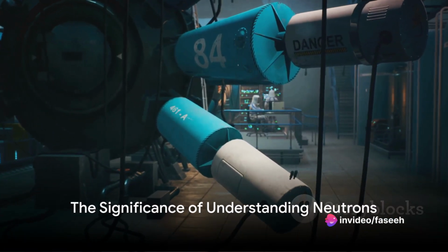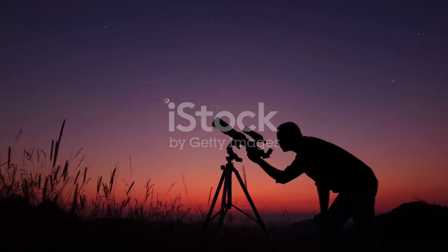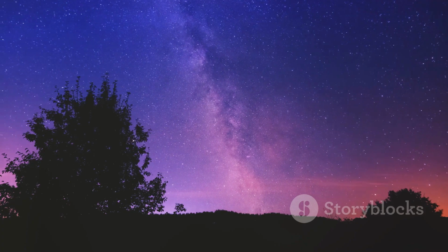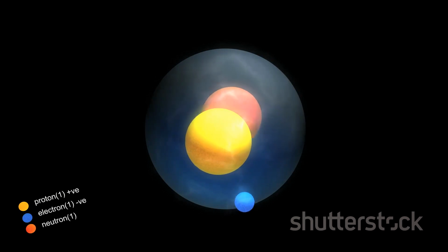Understanding neutrons and other subatomic particles is not just about satisfying our curiosity. It's about unlocking the secrets of the universe, about understanding the fundamental nature of matter. So the next time you look up at the stars, remember, you're made of the same stuff as them, a beautiful and complex arrangement of subatomic particles.